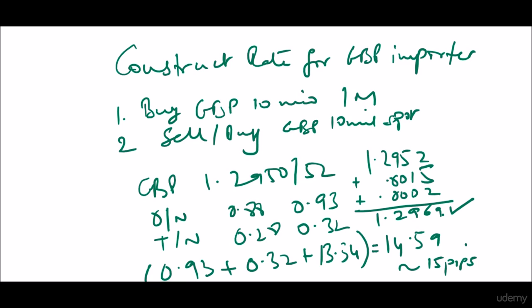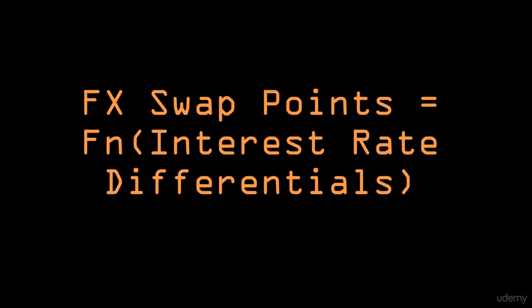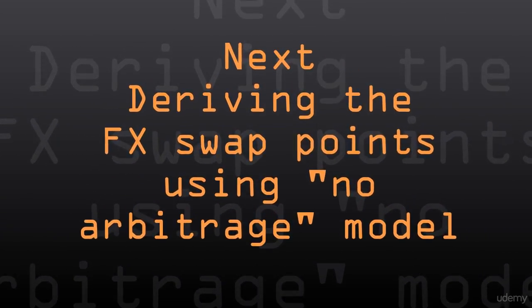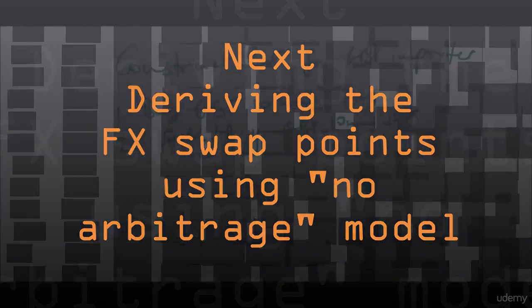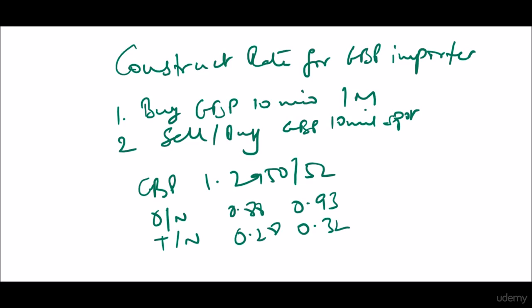So hopefully you've got this to a complete understanding, because going forward we now try and understand how these FX swaps are priced. How do we get this 13.34? And we will see that these forward prices or these FX swap rates are nothing but derivatives of interest rates, and we will use the no arbitrage model to simply derive these rates. It's a very simple method that's used to price most derivatives, and we will use the same method to price the FX swap rates. So let's look at that next.